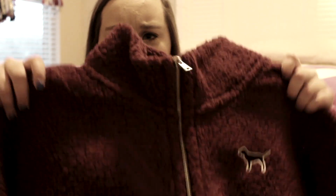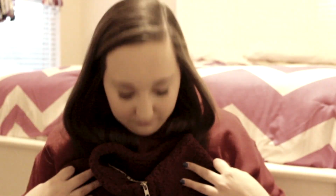It has a built-in thermal kind of, I think that's what my dad said it was called. I'm really great at describing things. So it keeps you warm. And obviously I live in Texas, so it's not like freezing cold, but to us it's freezing cold. So having this keeps me warm. So yeah, I love it. I love it so much.